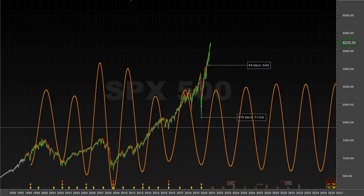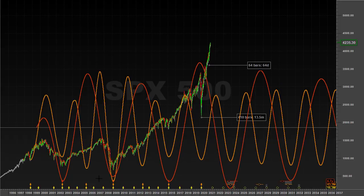What about the 9-year cycle? Here is the 9-year cycle, which according to this analysis last formed a trough in early 2016. As a result, the 9-year cycle should now be beginning to influence markets to move downwards. But now even the combination of those two cycles don't entirely explain the recent price action. So what are we missing?